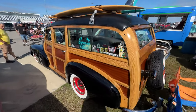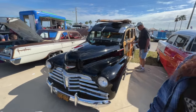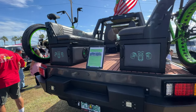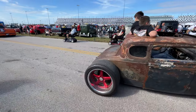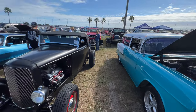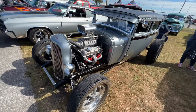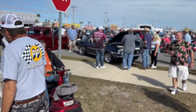What? Look at this Woody. Modern. What the hell? Sick. Fan zone is open as well. Let's check it out. There are just endless amounts of cars. This event is 4 days. You probably need more than that to see all of the cars that are here. Look at this monstrosity.